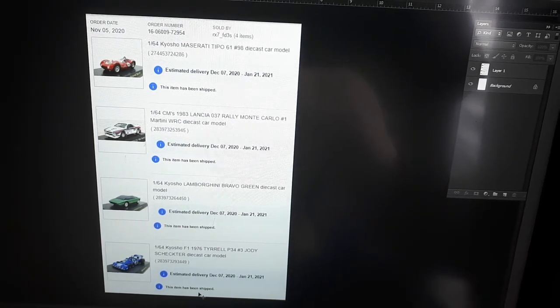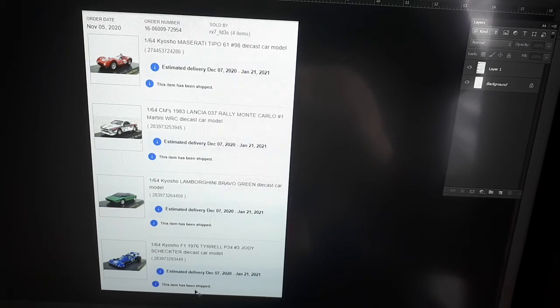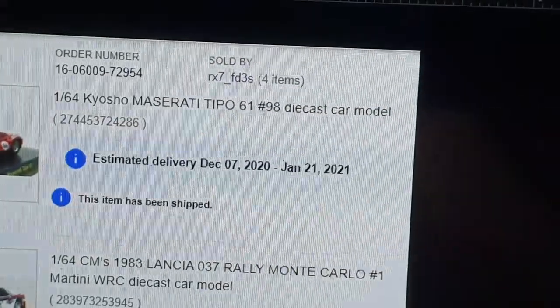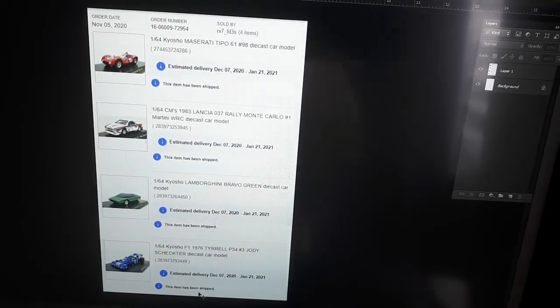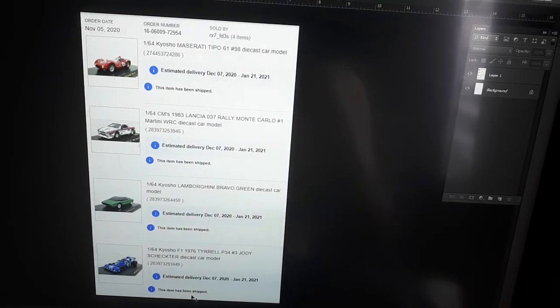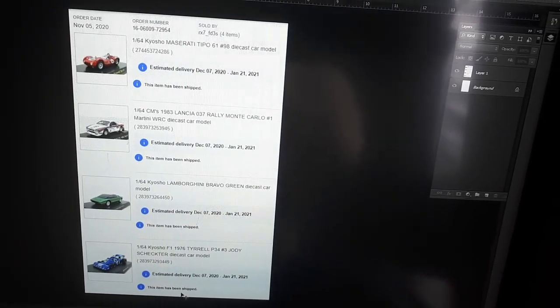Hey guys, I got a special package recently, so I'm going to do a video of the 4 cars I ordered. I got these off eBay from a seller, RX7 FD3S. And you want to check this guy out because he's got tons of Kyosho models and some CMs, rally cars, and I believe some other ones as well. I've already placed a few more orders with him, but these are the ones I just got recently, so I thought I'd talk about them a little bit here, learn a little bit.